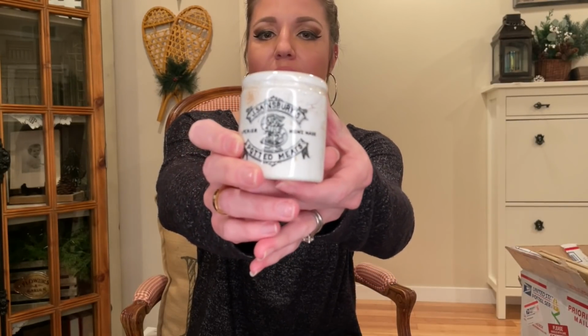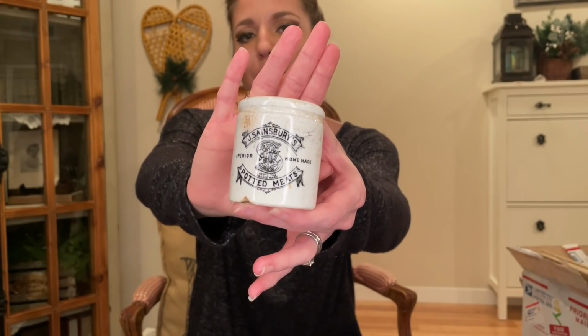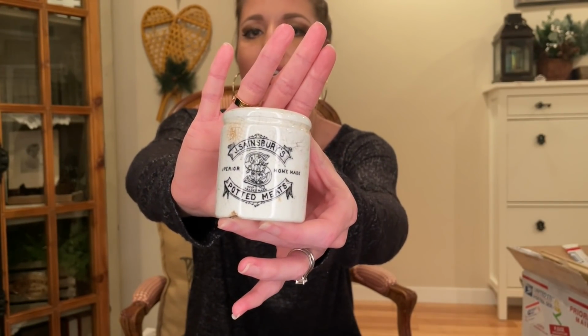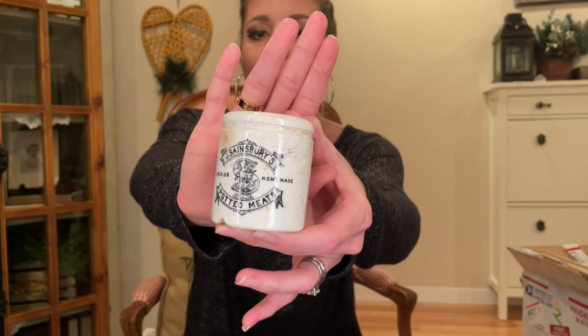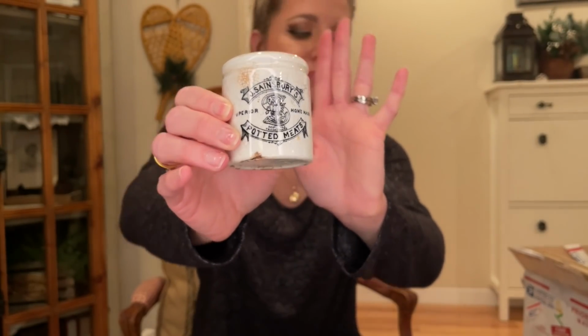I'm planning on probably displaying this piece in either my cabinet over here, my Pottery Barn cabinet, or even my kitchen, and put some matchsticks in it right next to a candle, or even some toothpicks. I think that would be really pretty. They also had some items that had like toothpaste that I thought would look really pretty in a bathroom, but isn't it gorgeous?